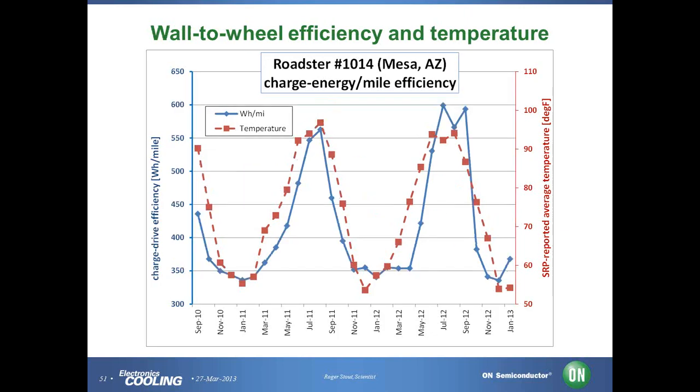Range may depend only on battery size and how efficiently the energy is delivered to the road, but operating cost introduces the additional factor of charging efficiency. This chart shows my wall-to-wheel history, whose average over 2.5 years comes out to only 2.5 miles per kilowatt hour, or a measly 179 miles per gallon at $5 a gallon.